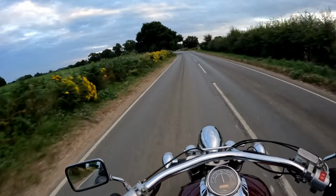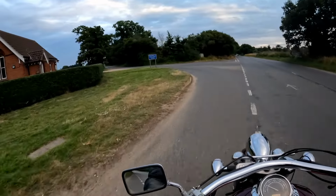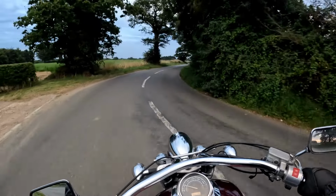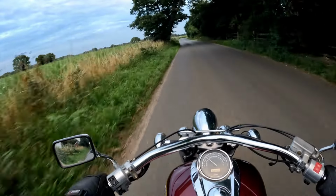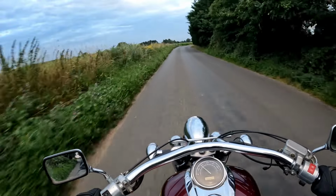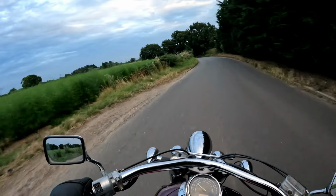This bike will go 108,000 miles. It's still got the original bushes in it. It will do 85 mile an hour in second gear, and it's a 5-speed box. Don't ask me what it will do flat out, because I don't know. I've not had it flat out.